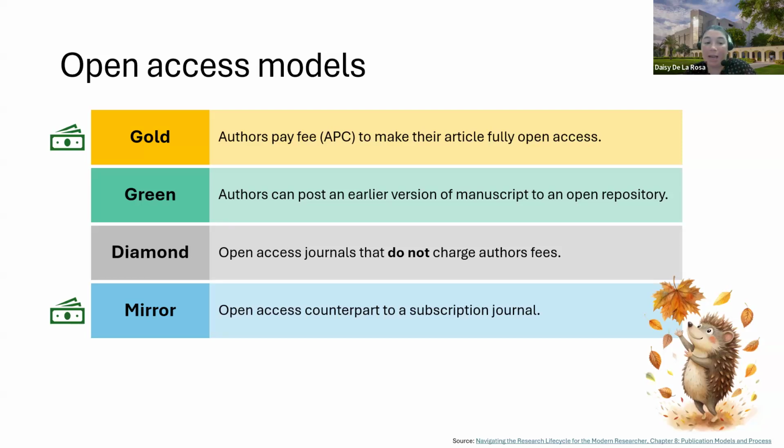Then, of course, you have the diamond. This is open access journals that do not charge author fees. So it's free for the readers, free for the authors. This is the best case scenario of all.